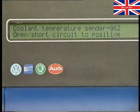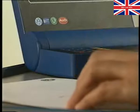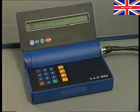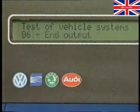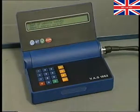Don't forget to note all these details down. After calling up the last fault, pressing the arrow key again returns you to the function menu and the test is complete. To close the communication with the ECU, enter the function code 06 and confirm with the Q button. This ends the output from this control unit and returns the 1552 to the startup screen.